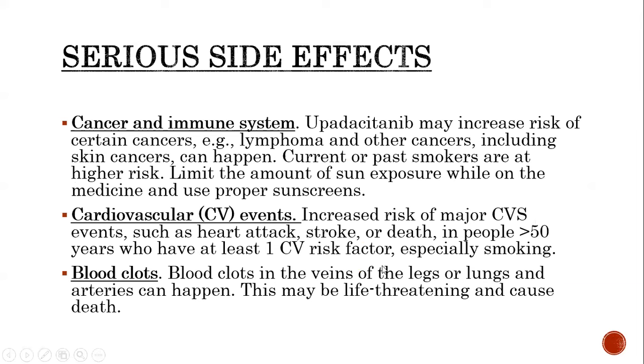The serious side effects include cancer and immune system effects. Upadacitinib may increase the risk of certain cancers like lymphoma, and other skin cancers can happen. Current or past smokers are at higher risk. Limit the amount of sun exposure while on the medicine and use proper sunscreens.